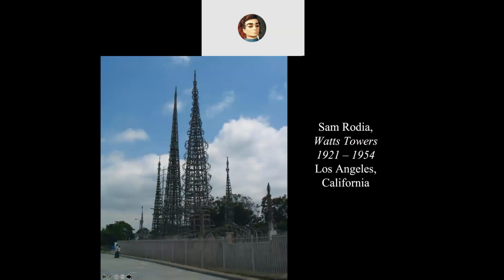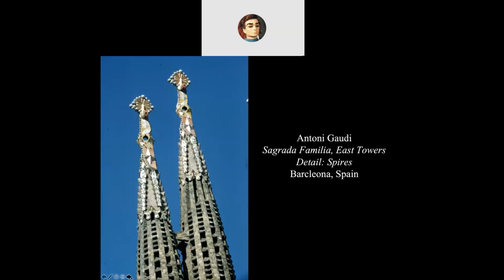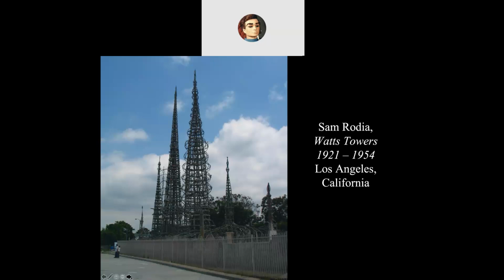This is outsider art in Los Angeles, Watts Towers, which, looking at these spires made me think about Watts Towers. This is just made by a guy who lived in the Watts neighborhood in Los Angeles, and it's all scrap metal. Not an artist, not trained as an artist. He just made it over the course of a long period of time, over decades.